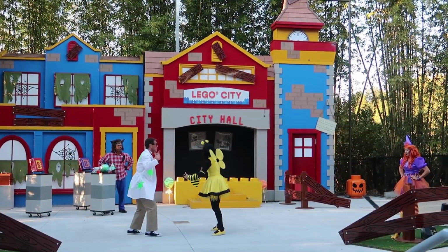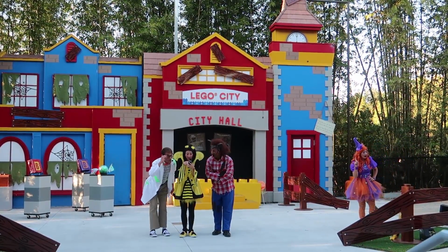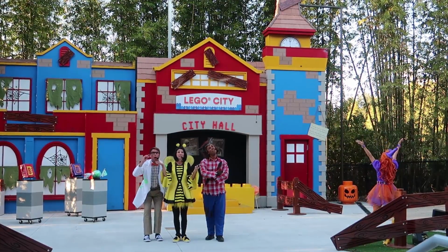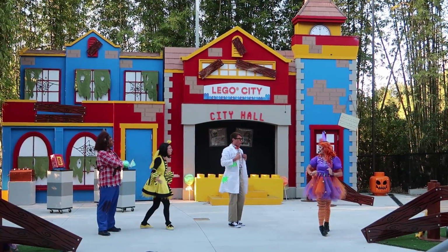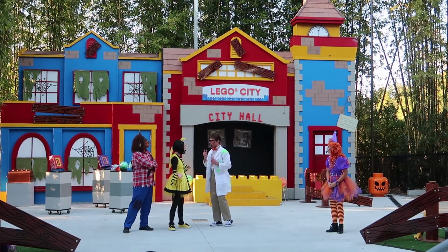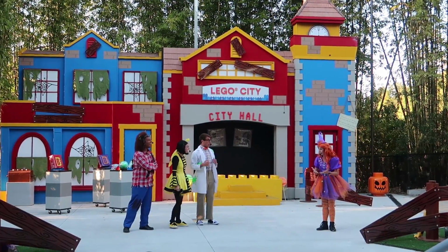Wait a minute. You guys, come here. The fine print. Unless you chant a magic spell to break the candy-coated curse before the clock strikes midnight. Oh, no. And it's already 8 o'clock. Well, the fine print says that we have to chant a magic spell. So maybe if we all learn a little magic, we can work together to break the candy-coated curse. That sounds like a great idea.